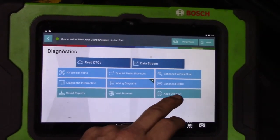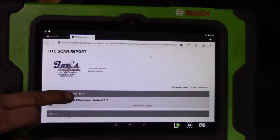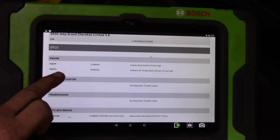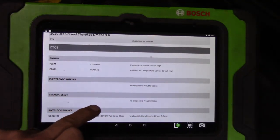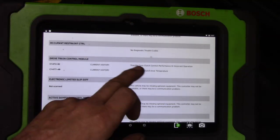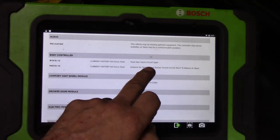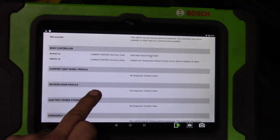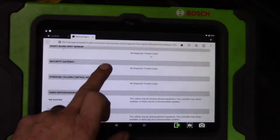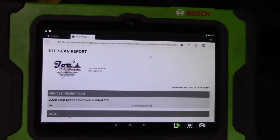So I'm going to go to saved reports, and we're going to take a look through what's going on and what we have. This is all stuff that was in there. You notice engine hood switch circuit high, implausible data from transfer case performance, all this stuff. Let's keep going. Body control module, hood ajar input circuit open, ambient air temperature circuit, short to battery or open. Some of these things are not in the vehicle, so I'm just going through, and I think that's it. Now, the common thing that I saw here is what the customer was telling me, okay?